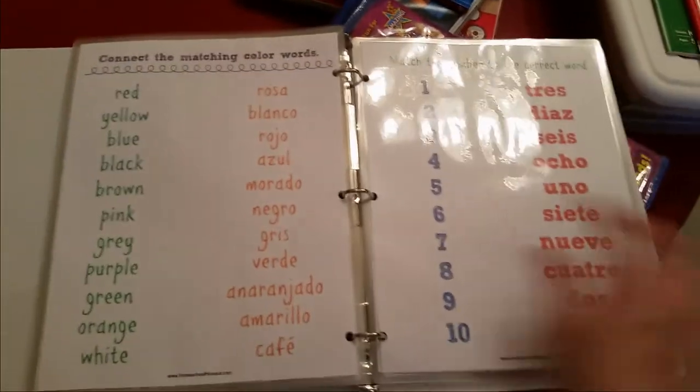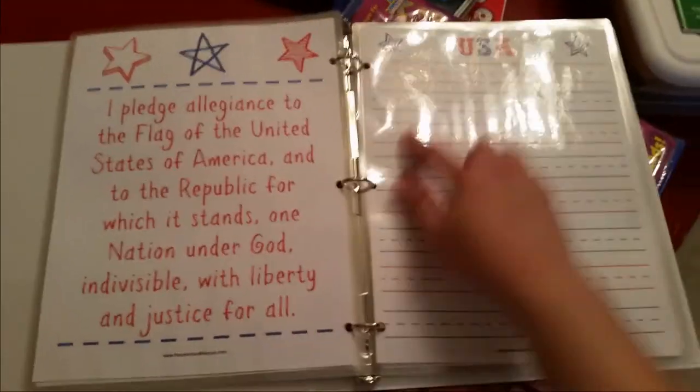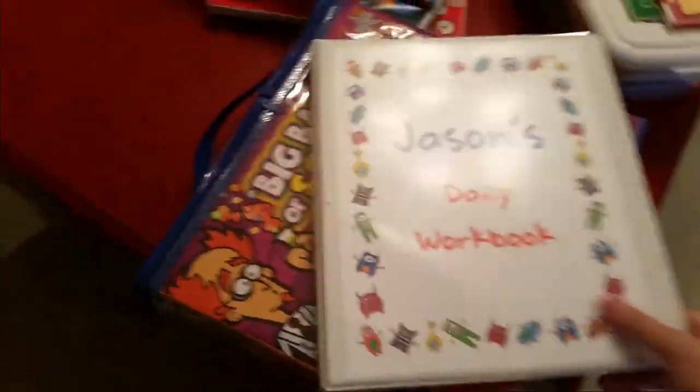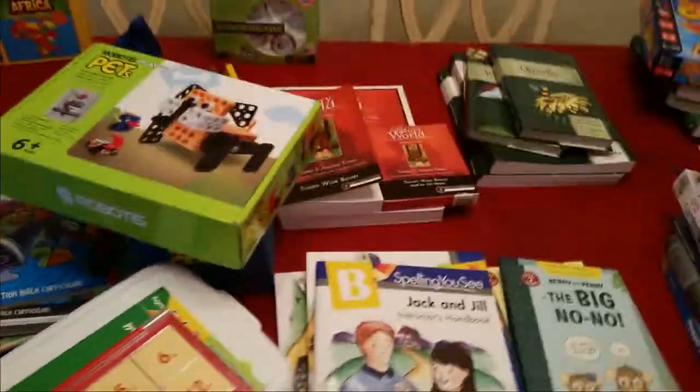States. If you want to learn some Spanish, the Pledge of Allegiance, he did that just two or three times, and now he knows the whole Pledge of Allegiance. The continents and the oceans, and then the rest are just calendars. So if you wanted to do some calendar work and focus on a month, every month, you could do that too. So we do that. We spend about 15 minutes or so and then call it a day.